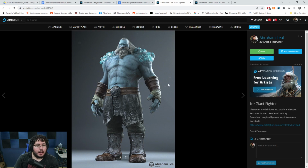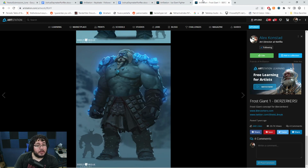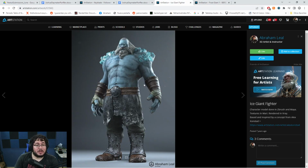It's not exactly the concept that I was going for, but in the concept you can see that he's in the middle of some icebergs and stuff. And I actually tried doing it when I was doing this piece. I tried to do the forest, and it didn't look good.